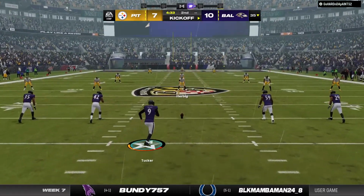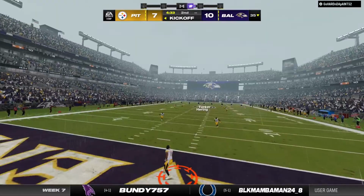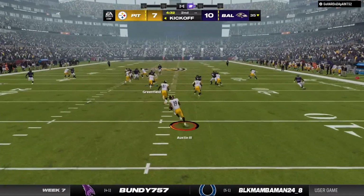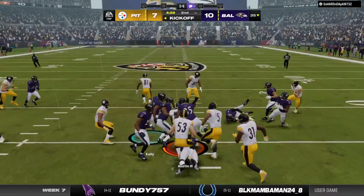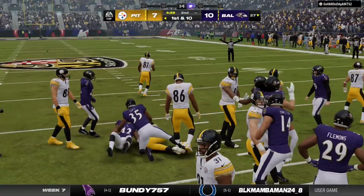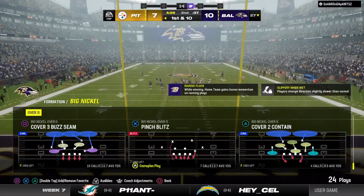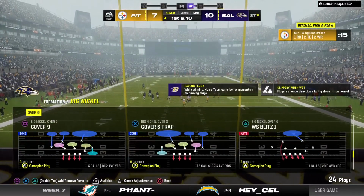Tucker now to kick it away following the touchdown. Austin elects to bring this out of the end zone. And this return will net positive as he gets past the 25 and up to the 27-yard line. At their own 27-yard line.